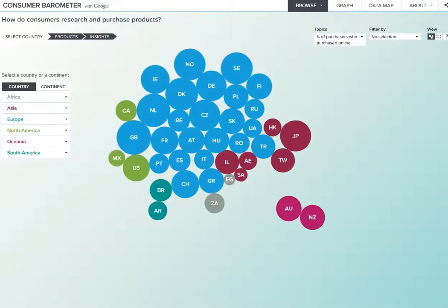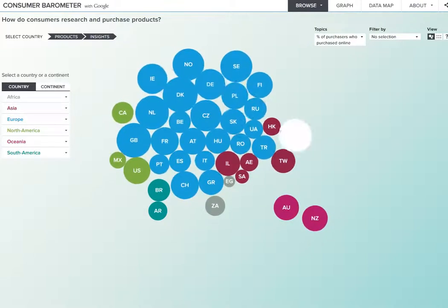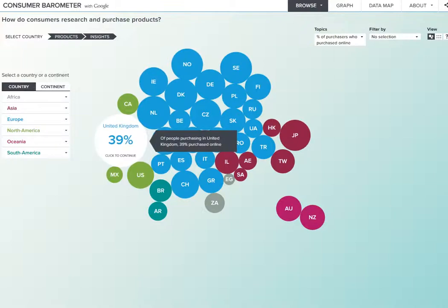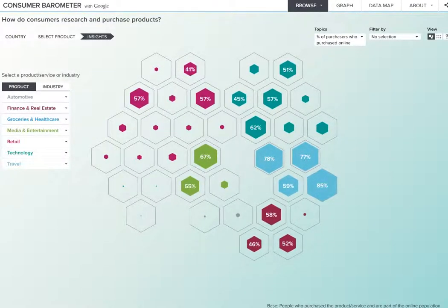So the first thing that you notice if you go to the site is this cluster of dynamic circles, and these represent countries. Now if I hover over GB, which should be UK but they call it GB, the first thing that it tells us is that 39% of people purchasing in the UK purchased online, which is a significant statistic in itself. But we want to dig down deeper than that and understand more about our sector. So I click on that particular circle and it now loads on the left hand side.